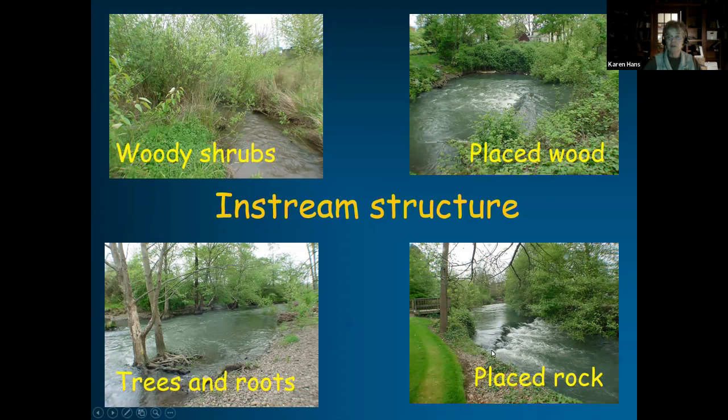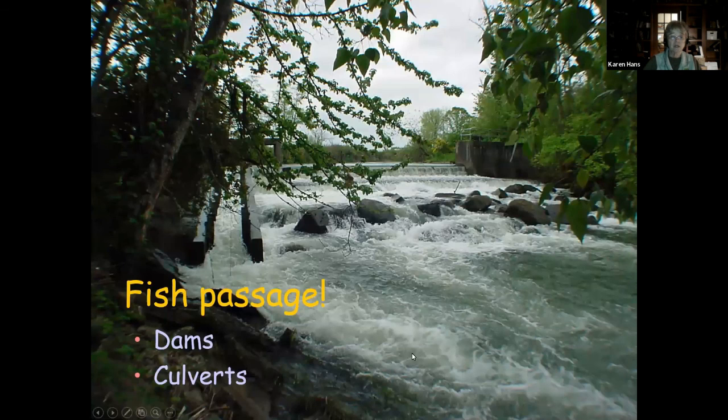And then you can do what are called rock weirs. And sometimes putting in wood isn't going to work because you're in an urban area. But you can do a rock weir, and it will provide some of that function that the large wood does.